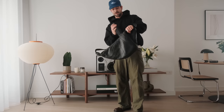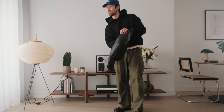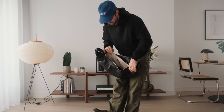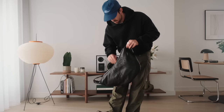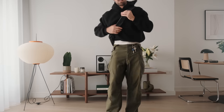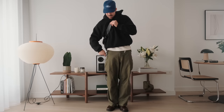One, to hold my umbrella. This is a big umbrella, by the way, because London, you just never really know. And it's actually going to also hold the camera that I'm filming on, so that'll go in here as well. So then I can stay hands-free if I want to do some filming. And then, yeah, that's the date fit.